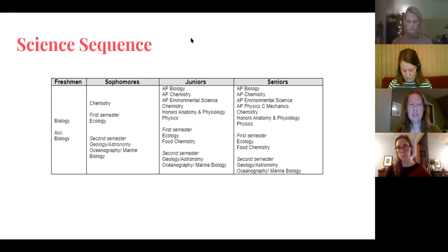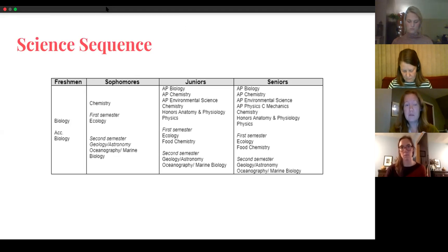And really, colleges, a lot of them are looking for the big 3 sciences, which are biology, chemistry, and physics. So we would recommend that, especially for students who plan to do a STEM major. So pre-medicine, nursing, engineering, certainly. But open to everyone are also these electives like ecology and food chemistry that you can see here for first semester. And then second semester next year, geology and astronomy is the offering for second semester. Oceanography and marine biology aren't going to be offered next year, but they might be offered your daughter's senior year. So those are the options for science.